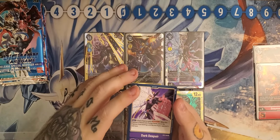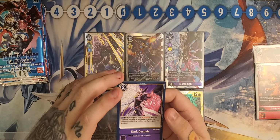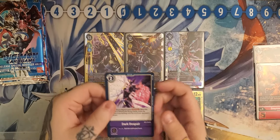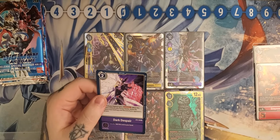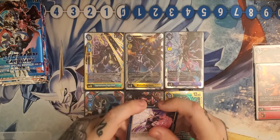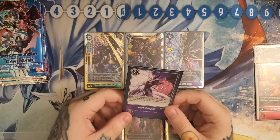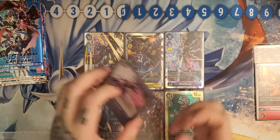On your main phase, one of your Digimon gains Retaliation, which is when a Digimon is deleted after losing a battle, you delete the Digimon it was battling. It's basically like, oh, I can't even remember the name of it in Magic. I hate being up this late trying to do videos because things just skip my brain. Basically, if you battle anything, even if it's higher than you, it dies too, which is really nice.